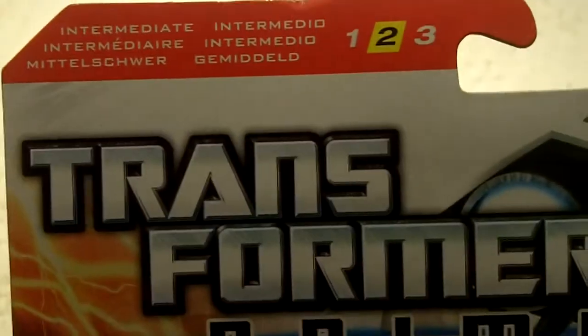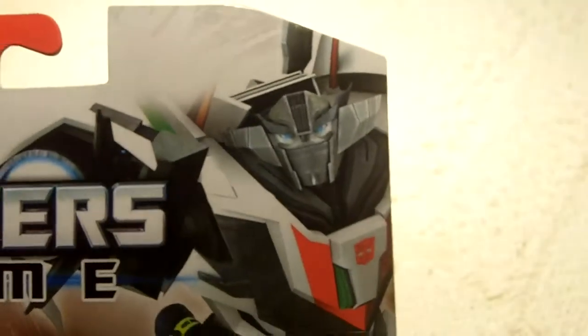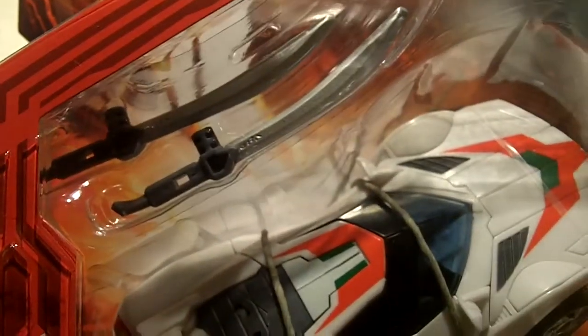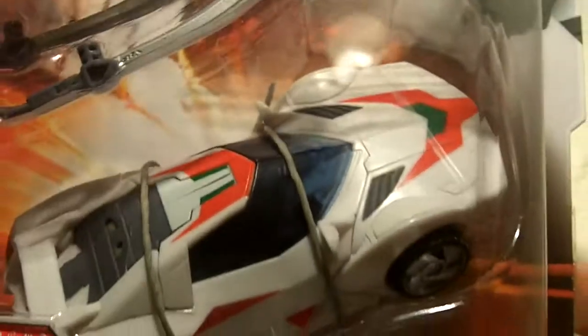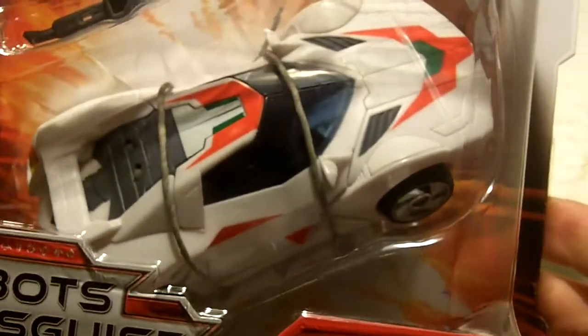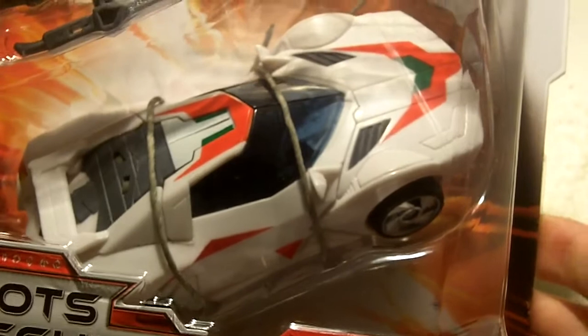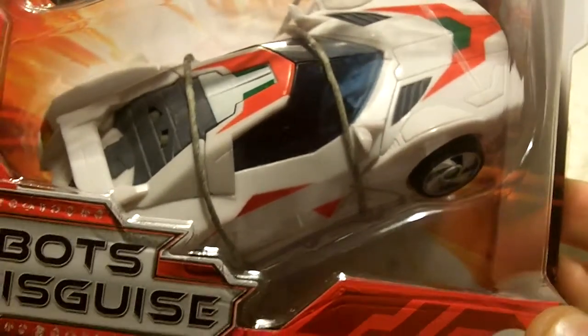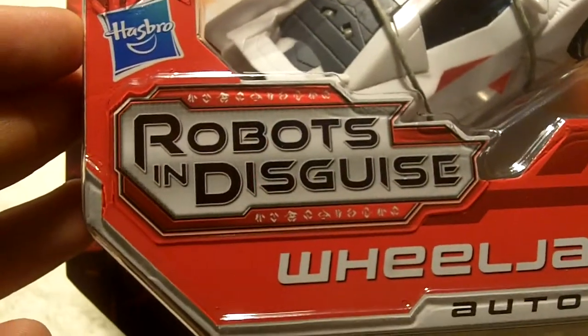So, a quick look around the packet. Intermediate transformation number 2 and Transformers Prime. That's the logo there. Nice picture of Wheeljack. Dynamic pose for him right there. You have got two little swords there, because he's a dual sword wielding ninja-ish type thing, just because he likes busting heads. There's Wheeljack himself. Lovely G1-esque colours on there. We'll get a comparison in a moment when we get it out of the box.